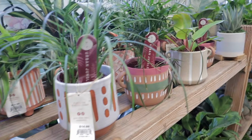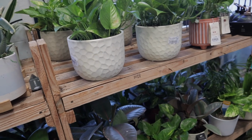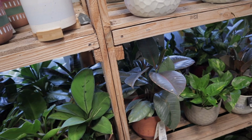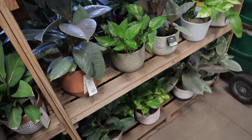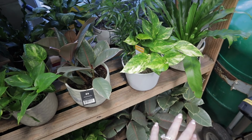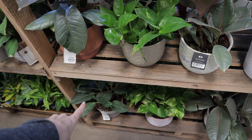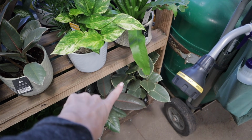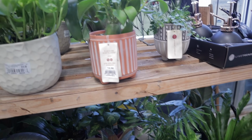Is there anything really popping out? I'm kind of on the hunt for really unusual plants today that maybe didn't used to be in the big box stores in the past, and now they are, because there's higher demand for uncommon rare plants. Some of these ficus varieties are really fun, like the Ficus Audrey. That's a great one. It has fuzzy soft leaves. And then the Tineke, that's this one over here, has white variegation.